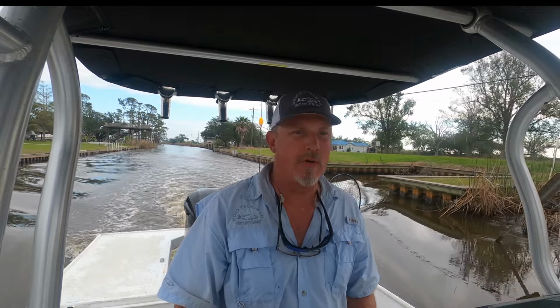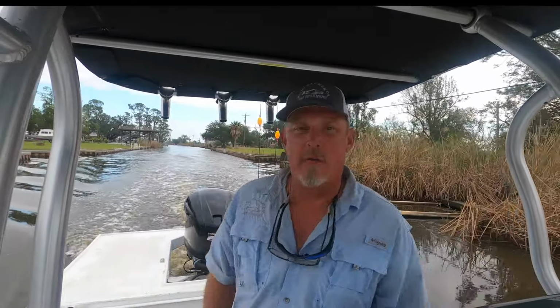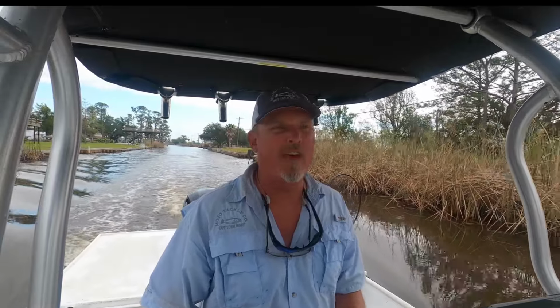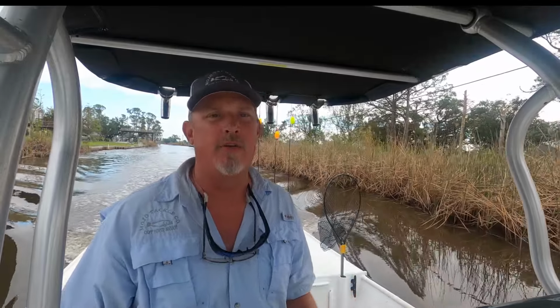Out here on a solo trip today out of Dulac. We're idling down a canal. Our camp is down that way around a quarter of a mile. But this is my absolute favorite time of year to target speckled trout in the close-in lakes down here in Dulac.